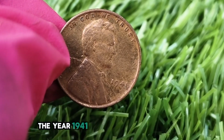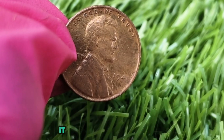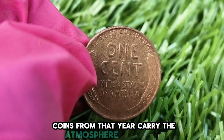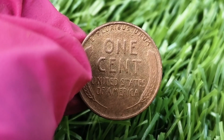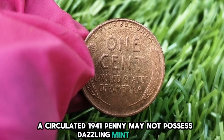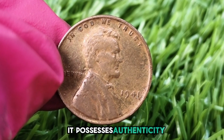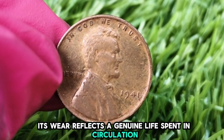The year 1941 occupies a special place in the American story. It was a year of preparation, uncertainty, and transformation. Coins from that year carry the atmosphere of a nation standing at the threshold of change. A circulated 1941 penny may not possess dazzling mint luster or perfect surfaces, but it possesses something equally important. It possesses authenticity. Its wear reflects a genuine life spent in circulation.